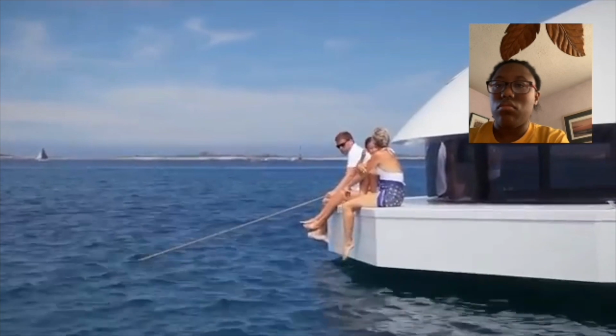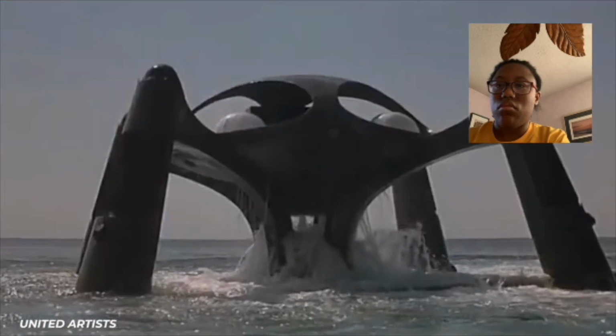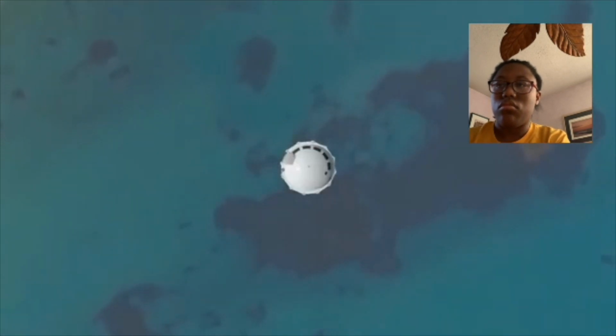But what's the point of living the luxurious sea life if you're not doing it like a Bond villain? With styling right out of The Spy Who Loved Me, this floating home lifestyle unit is all you need.